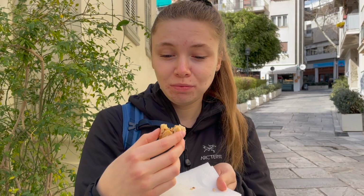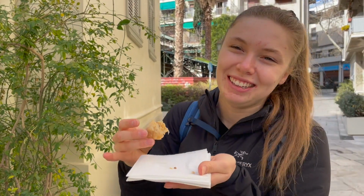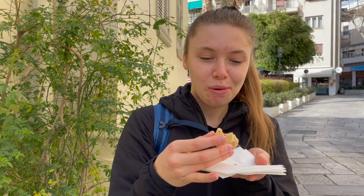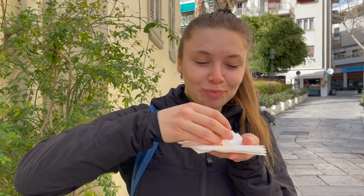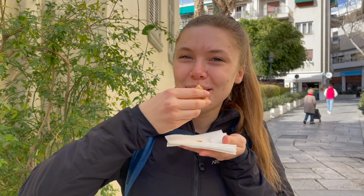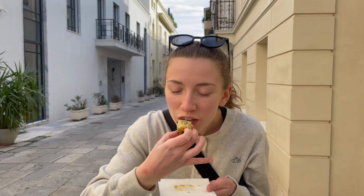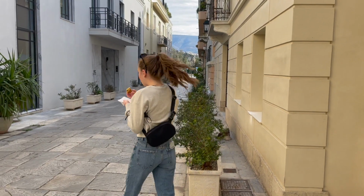That's pretty yummy. I couldn't tell from your reaction. I couldn't decide what I liked, but it's pretty much cashews and like honey. Which is super yummy, and then just like a flaky pastry on the outside. It's really good. Took me a second to figure out what I was tasting, but it's really yummy. Look how good this looks. Oh my goodness. I'm not sharing this. It's so good.